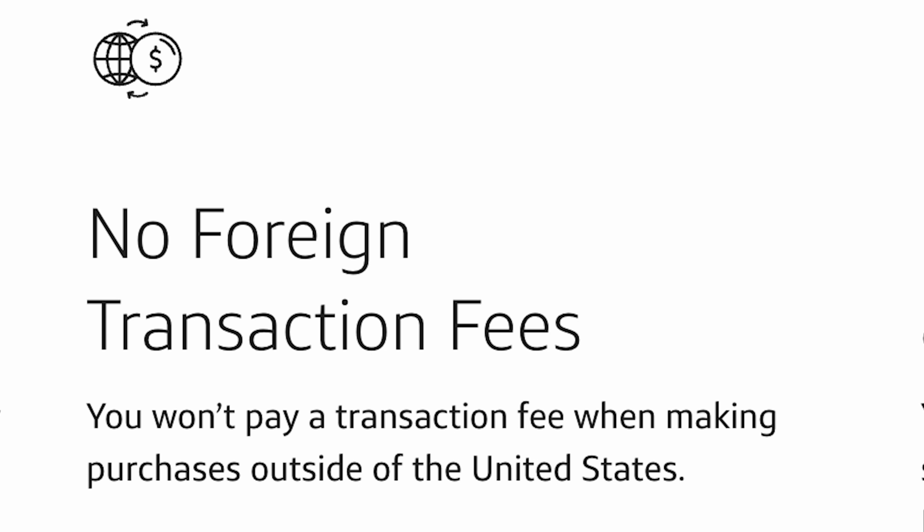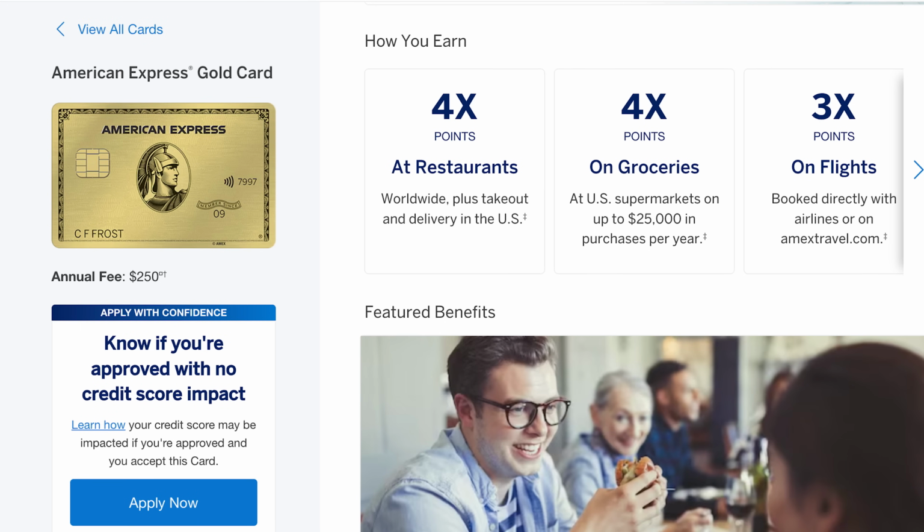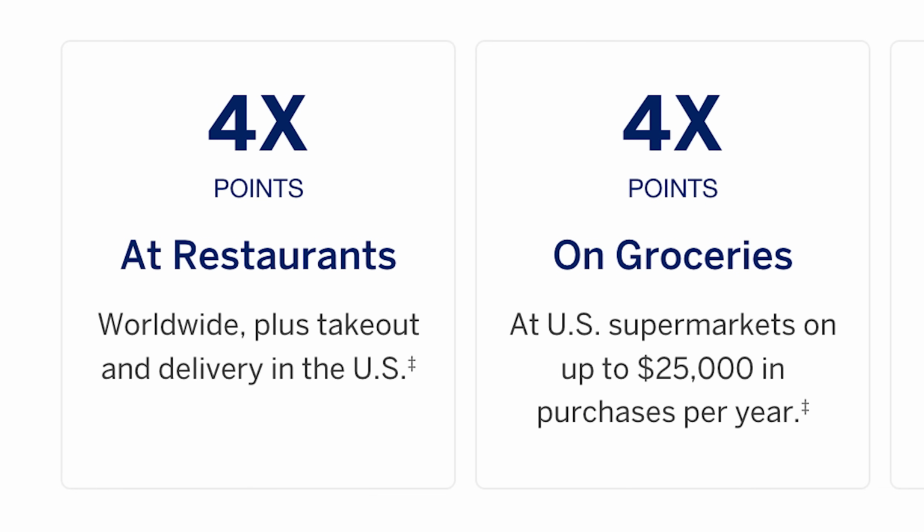Both cards have no foreign transaction fees, and since they are not American Express, the Venture X I think is a Visa and the Savor One is a MasterCard, they will have greater acceptance abroad than cards like the Amex Gold, which also has dining and supermarkets as bonus categories, but only the dining category on the Gold is international. The supermarkets category is limited to the US.